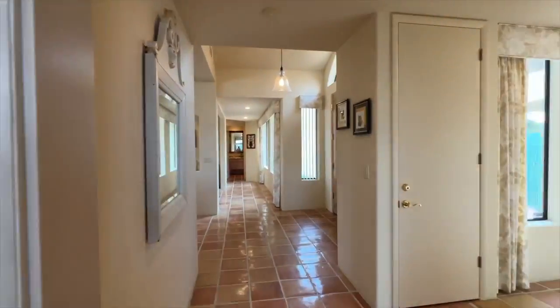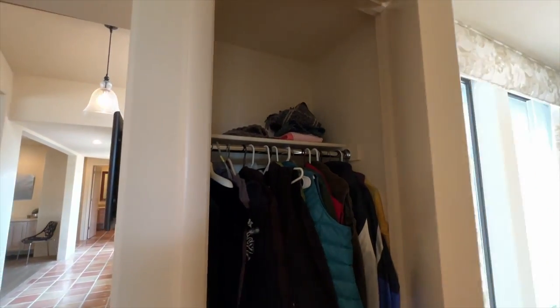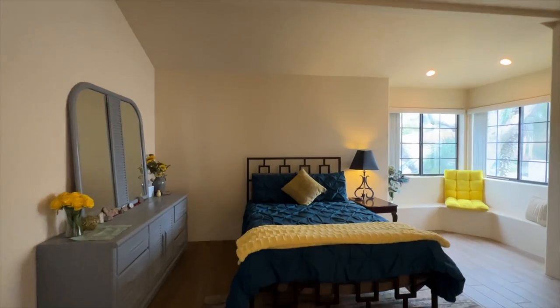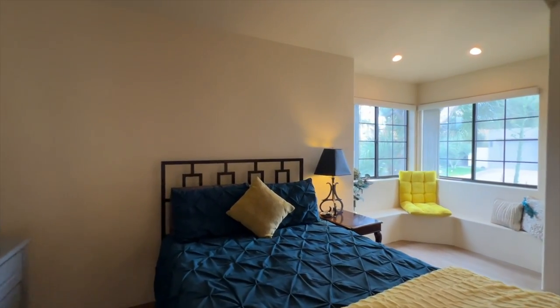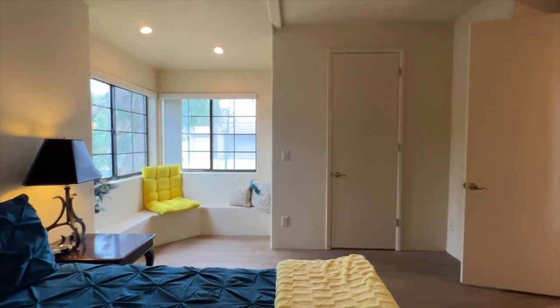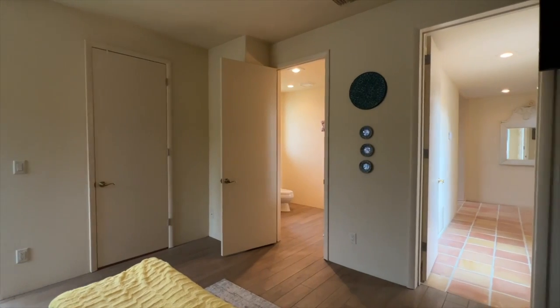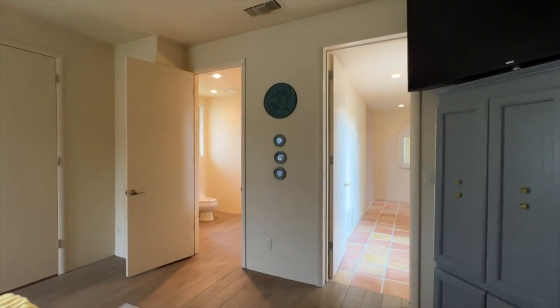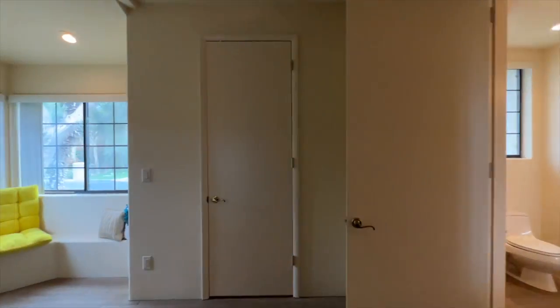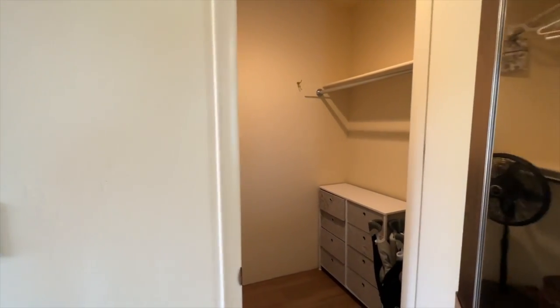The home includes several closets with plenty of storage. On the east end of the home is a private guest suite. This is the first of three bedrooms. This room includes a beautiful bay window looking out to the front yard, letting in a bit of natural light. A spacious walk-in closet sits adjacent an ensuite bathroom with a standing shower.